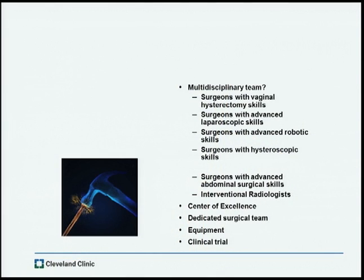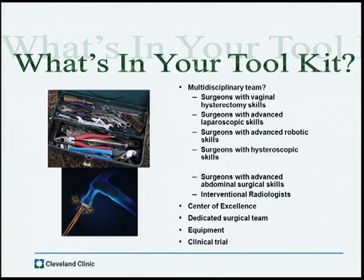And it's important when we look at our patients to determine what's in our toolkit. Do we have a multidisciplinary team? Do we have surgeons that are excellent vaginal surgeons, or those with advanced laparoscopic skills or robotic skills or hysteroscopic skills? Do we have the ability to work with our interventional radiologists? Are you a center of excellence? Do you have a dedicated surgical team that can help determine and individualize the care that can be offered to this patient? So equipment, as well as exposure to clinical trials for some emerging medical therapies, I think is very, very important.